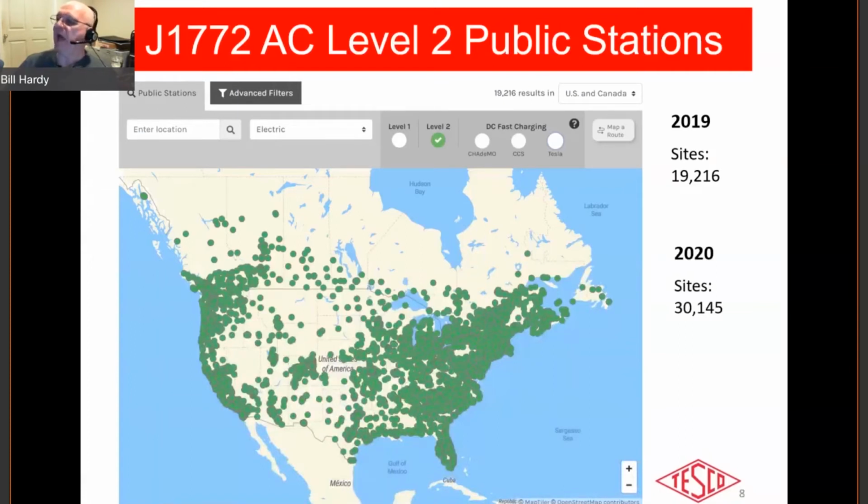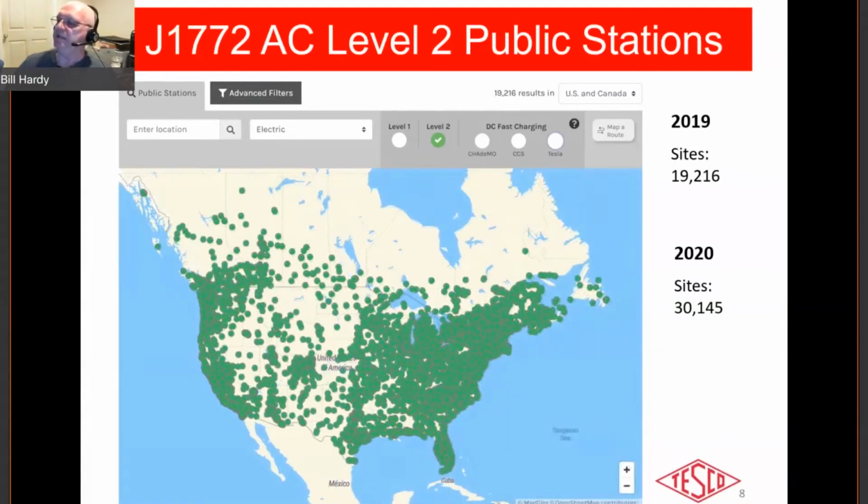So this is the map of AC level 2 public stations. Okay, so this means sites. A lot of sites have a lot of charging ports. So the number of ports is much, much larger than this. And if we look at the difference between 2019 and 2020, you can see from the map that there's been a 50% growth in the number of sites and a much larger growth than that in the number of ports available. But remember, if you've got an electric vehicle or even a more modern plug-in hybrid, it takes a long time to fill up the tank on one of these.